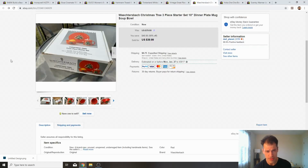I'm not even sure how you pronounce it. Wachtersbach, I think. Anytime I see Wachtersbach, especially their Christmas items, I give it a long, hard second look. Everything that I purchase of this brand eventually sells. This is a good lesson here because it sold after the holiday. It was a set of 3 pieces. So there was a plate, a bowl, and a mug. It was brand new on the inside. The box was open, but you could tell these pieces had never been used. They were pristine clean.